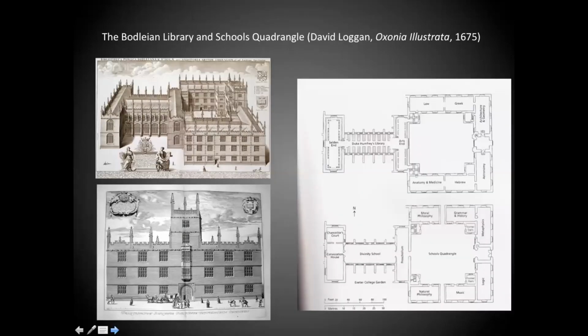But Bodley also added to the Arts End a really amazing set of buildings, which are what we now call the Bodleian Quad, or the Schools Quadrangle. And without labouring the point too much, it's worth mentioning, if you look at the right-hand image of the ground plan, that you had separate rooms or schools for teaching all the subjects in the curriculum, which was basically the medieval curriculum with some extra subjects added, such as natural philosophy, i.e. science, and so on and so forth. And so lectures would take place in those rooms.